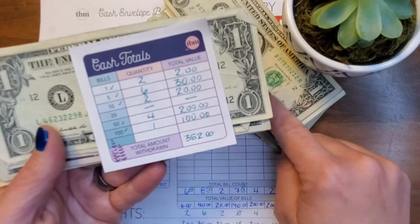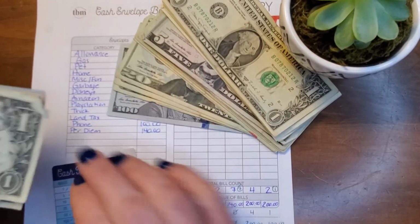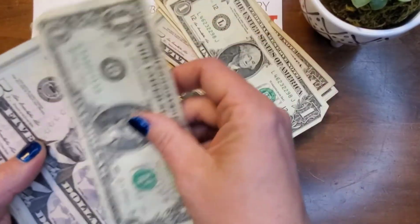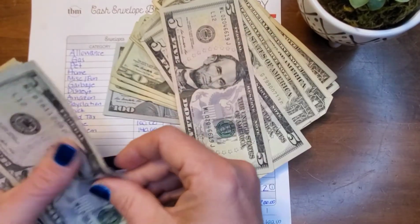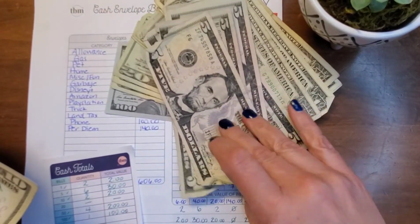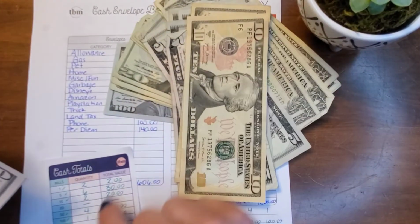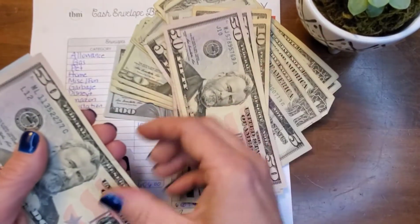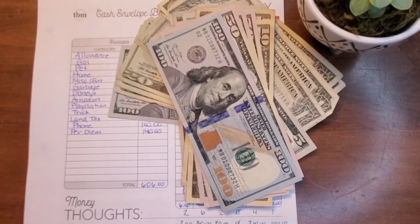So before we mix this money in with our existing money, let's double check and make sure it is correct. So we need $2 bills. 1, 2. Good to go. We need 6 $5 bills. 1, 2, 3, 4, 5, and 6. And wow, those $5 bills are looking pretty rough. Then we need 2 $10 bills. 1, 2. We need 4 50s. 1, 2, 3, 4, and 1 $100 bill. So it looks like we are good to go there.